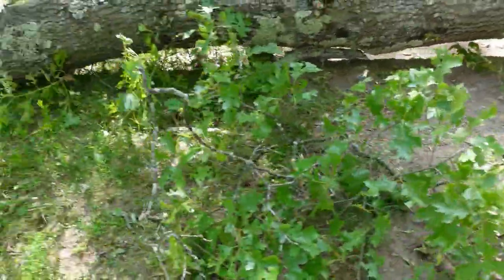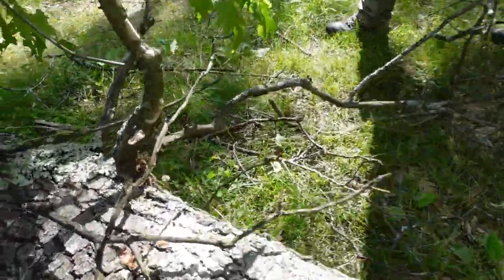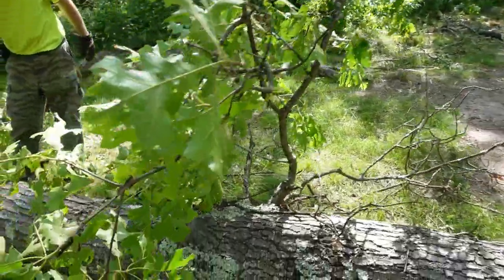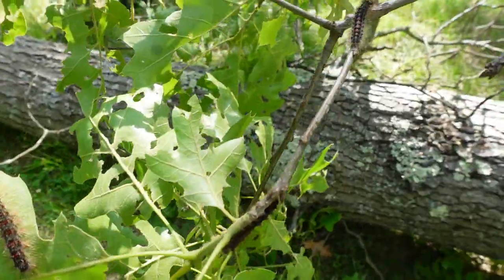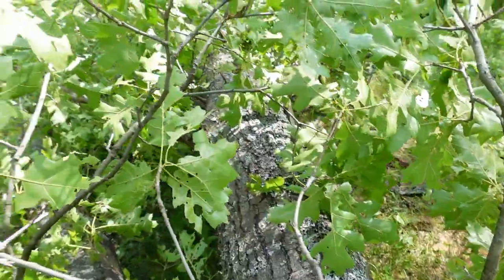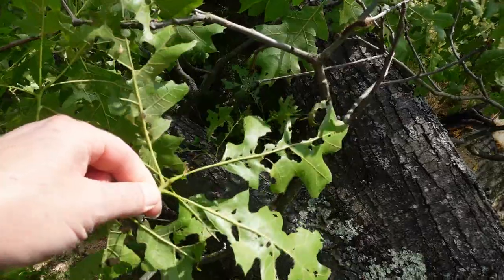Gonna fling one in my boot. Yeah, look at these branches, they just look horrible. That is not healthy. And these are all still the eggs from the moth, on every part of the tree. Boom, boom, boom. One there, there, everywhere. Yep, just full of holes. Straight up holes.